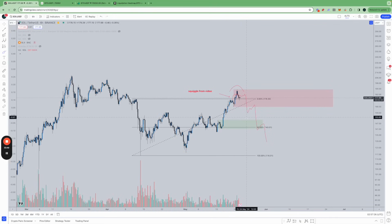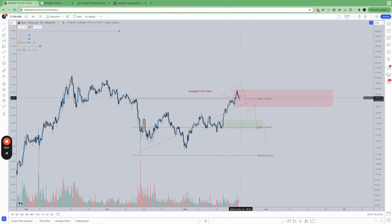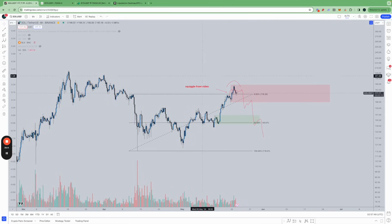I think the green zone, as I previously pointed out in a tweet on Twitter, is an area where we may see a bounce. So if Solana is more bullish than I've thought, or if Bitcoin is more bullish than I've thought, and we're not going to get a big meltdown, then we may bounce at that green. And so that's a logical area to consider taking profits on shorts if you want to wait for further confirmation. But yeah, not much really to update on Solana at the moment. We're just watching to see how PA develops.